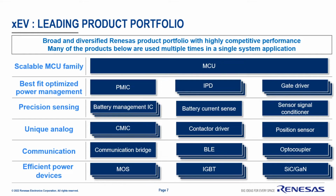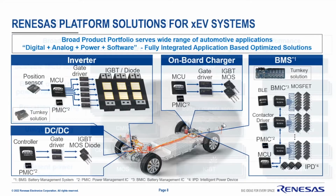On the power device side, we are actively investing in differentiating MOSFET and IGBT solutions. We also recognize as Renesas that silicon carbide will be an important technology for the xEV market going forward. And we are evaluating and exploring options, internal and external, to make sure that we are able to offer SiC-based products in the future. So with the product portfolio and differentiation, Renesas is positioned to succeed and offer a complete platform for xEV applications.